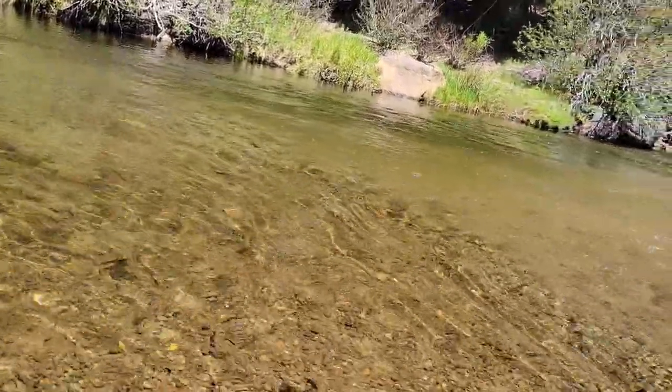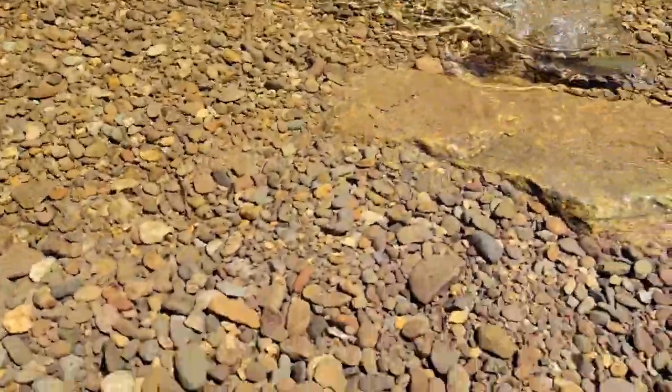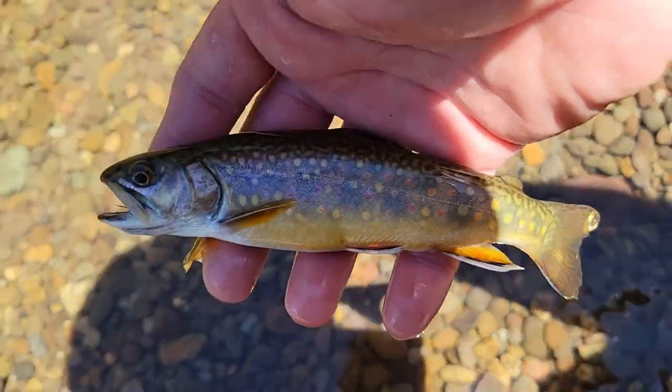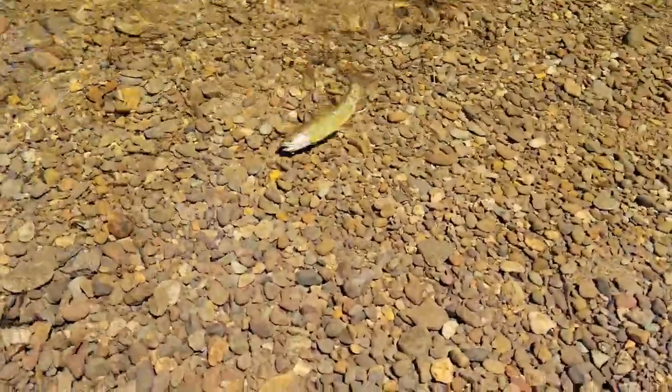West Carson River. Look at these little guys. I still have them hooked. Oh my God, look at the... That's a really nice little brookie. Look at the colors on this. Jeez, it's really small, but man, beautiful. Alright, I'm gonna have to take the hook out and let him go.